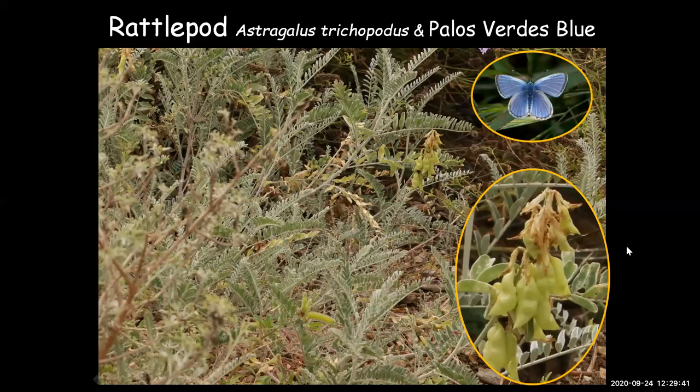Our rattle pod, or astragalus, or loco weed, or milk vetch. And it's delightful to see some of this plant coming back in our native plant gardens. When hiking with kids with the Palos Verdes Land Conservancy, we talk about rattle pod and blue butterflies, and we often give them some dried seeds out of these seed pods that they can sprinkle on the trails, so they're helping to save the plants and reintroduce them to areas where they had been.